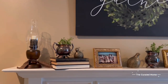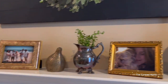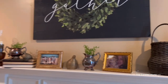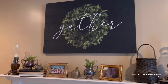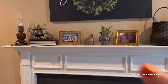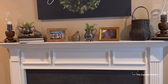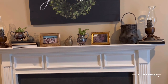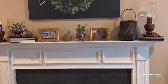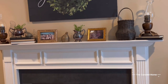All I did was, I kept it just very simple. Very simple. It's not crowded. It's not overly cluttered. And I think that it ties in well with the picture. And as you can see, I do have some symmetry going on either end, but I also have some asymmetrical going on as well by adding that basket there. It just helps to give visual interest and texture that's subtle.